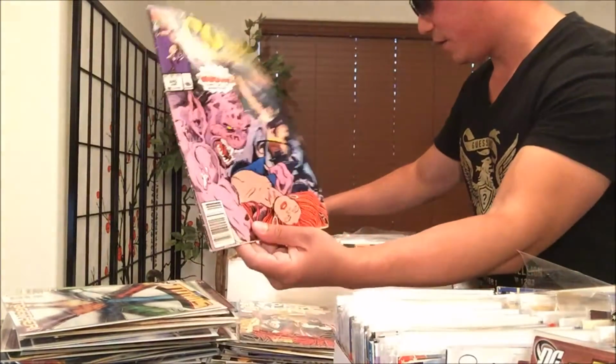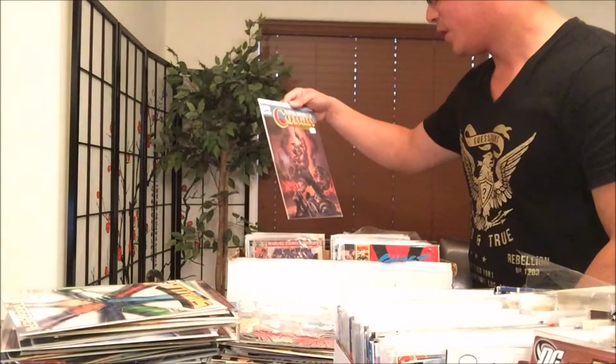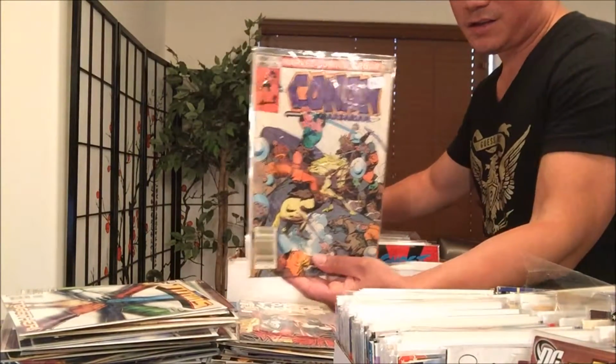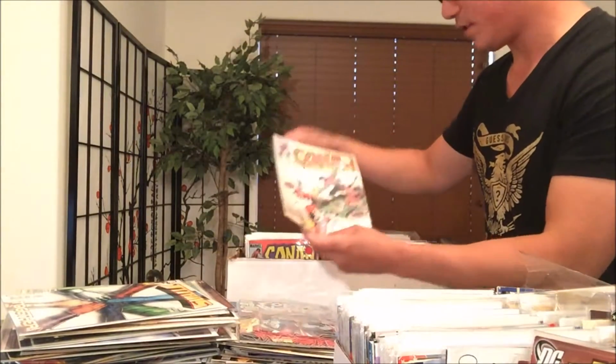Conan 245. Like I mentioned, I'm not a fan of Conan 231. But you know what? I actually sold some Conan comics to somebody on eBay. So maybe I'll put it on listed again. Somebody's gonna enjoy it somewhere in the world.